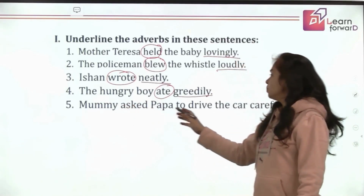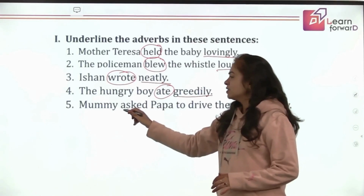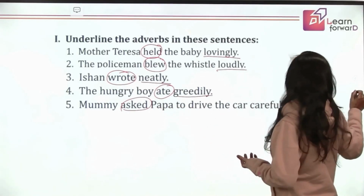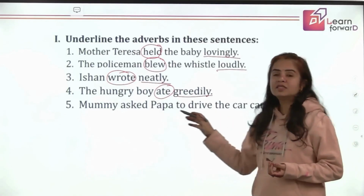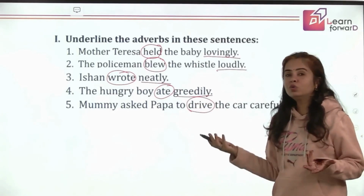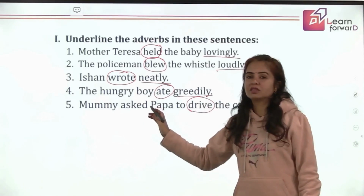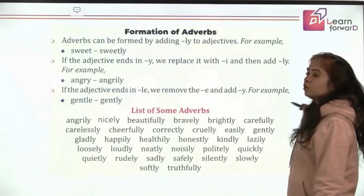Next, Mummy asked Papa to drive the car carefully. Okay. See, asked is a verb here. But are you getting an answer to how did she ask? How did Mama ask Papa? No. So, we are not talking about this action here. We are not going to circle this. Let us read the sentence ahead. Is there any other action also? Yes, drive is another action. So, how to drive? Drive carefully. So, this is the adverb which is telling you how to drive, not how she asked. So, we will not consider that verb, we will consider this verb. I hope with this exercise, the topic is much more clear to you.